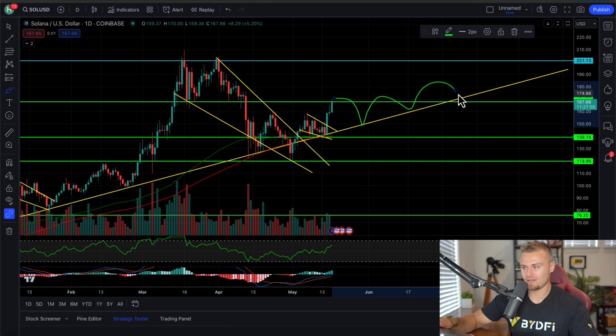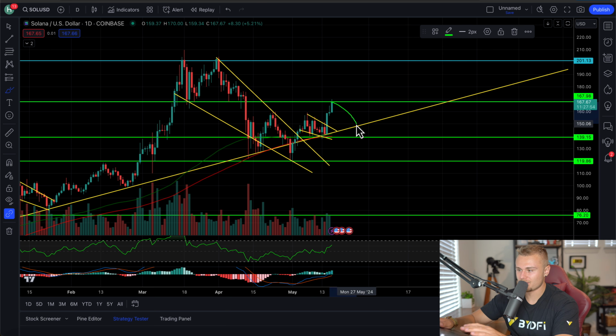This is what we're expecting to see happen here. So expect correction as we were overbought on the 4-hour. We're not overbought just yet on the daily charts, but I would likely expect to see a dump or a correction or a reversal to the downside here.